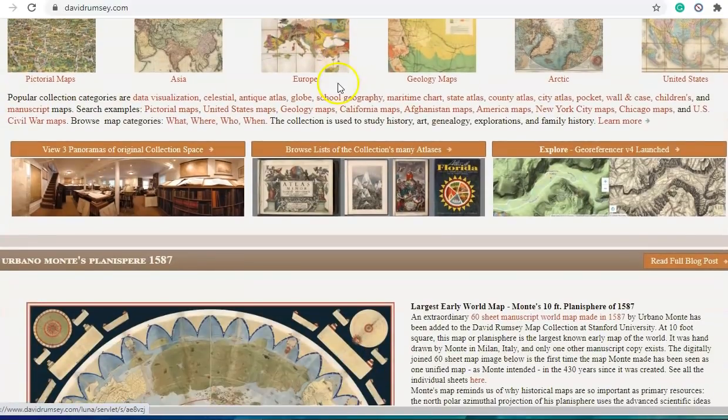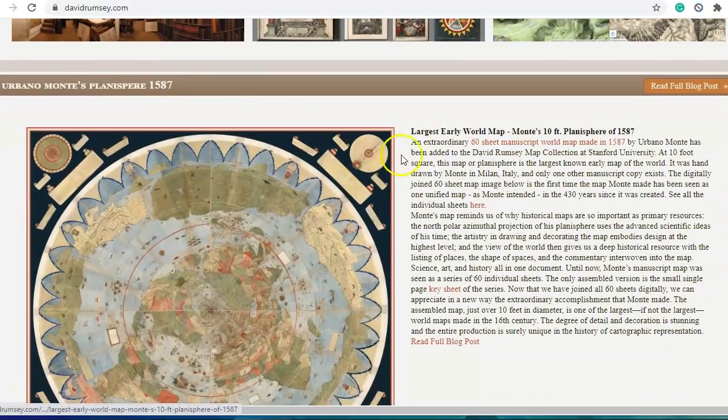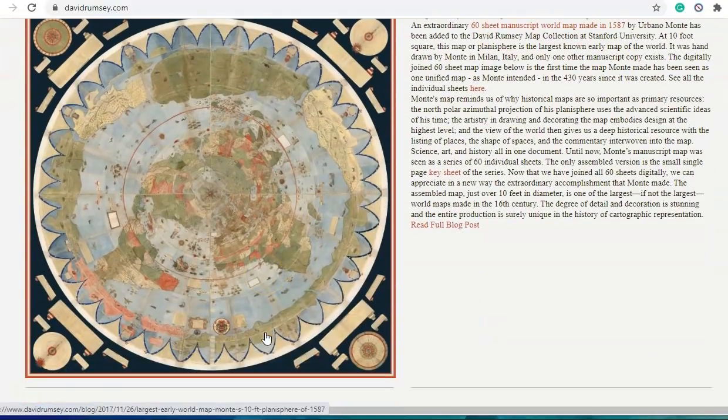But what I want to show you today is this. This is Urbano Monti's Planisphere from 1587. It is the largest early world map, and the original is 10 foot in diameter. Made in 1587, and there's just a quick glimpse at the whole map. And the first thing that you'll notice is all this land around the outside.